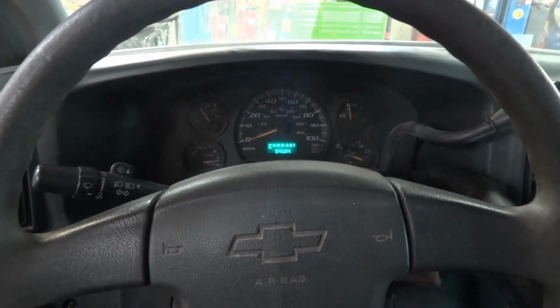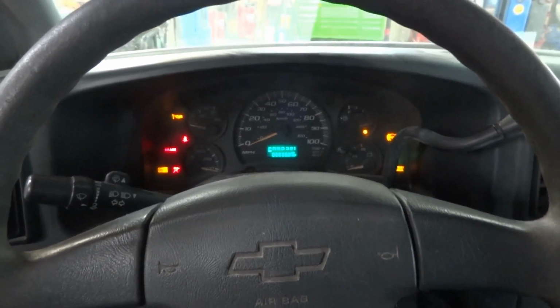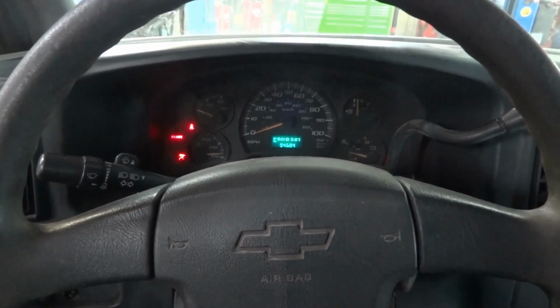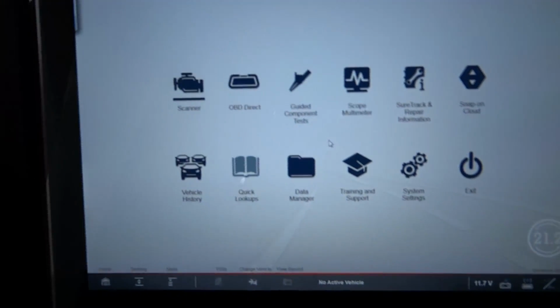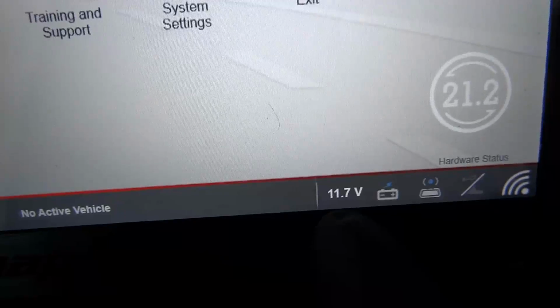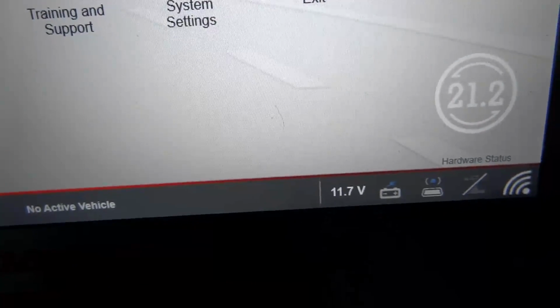So I'm gonna turn off the engine. I'm gonna turn the key back on. I'm gonna get the scan tool connected and then I'll bring you guys back up. All right, I got the scan tool connected. Let's see what we got. Before we scan it, let's check the voltage over here on the scan tool first. So we are reading 11.7 volts.